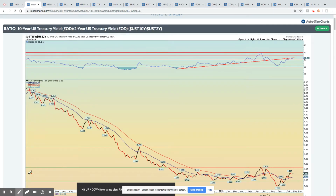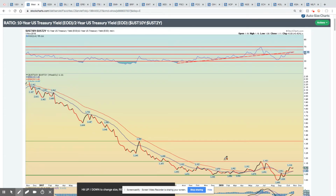A couple of ratio charts: the 10-year to the 2-year Treasury. Looks like this particular trend line is going to be broken to the upside, and that will be your so long case for an inverted yield curve. A lot of folks said an inverted yield curve was basically a forecaster, a foreshadower of a future recession. But they said that the last 3 times it's happened, guys.